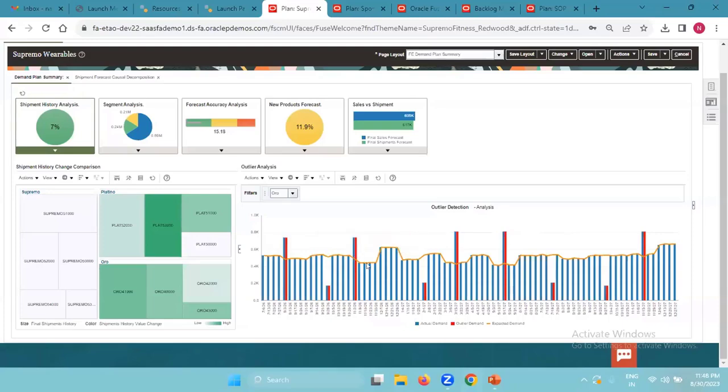However, it also provides a way a planner can look at the outlier demand. So this is one of the UIs where a demand planner can look at the outliers and then see how the demand planning is able to smoothen the forecast.